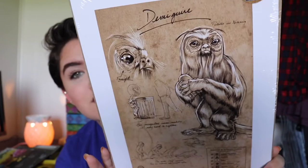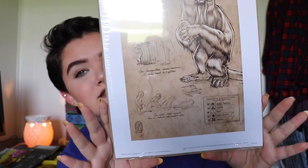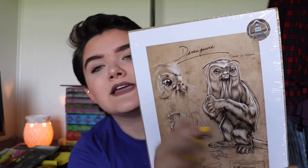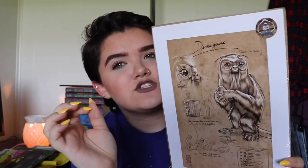So this is what it looks like, and it's very simple, like that I would want to hang it up, you know what I mean? And I like that it has the white border around it. I think that looks super cute. Very aesthetic. And I also like how it looks like it's been sketched on there, like drawn instead of printed, if that makes sense. And that was everything in this month's box.